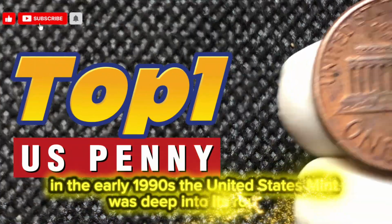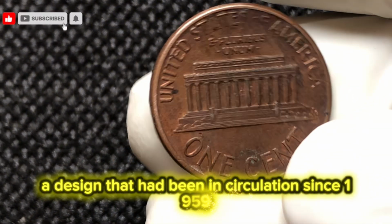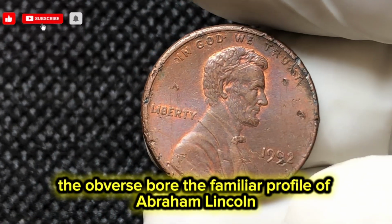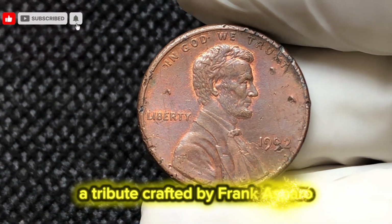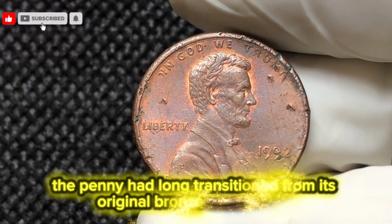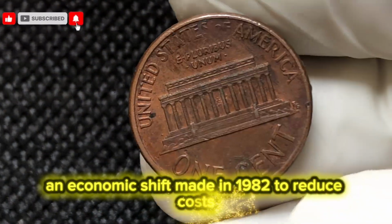can hide a fortune. In the early 1990s, the United States Mint was deep into its routine production of Lincoln Memorial cents, a design that had been in circulation since 1959. The obverse bore the familiar profile of Abraham Lincoln, sculpted by Victor David Brenner, while the reverse depicted the Lincoln Memorial, a tribute crafted by Frank Sparrow. By 1992, the penny had long transitioned from its original bronze composition to a copper-plated zinc core, an economic shift made in 1982 to reduce costs.